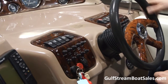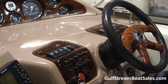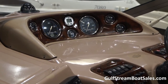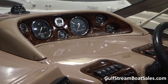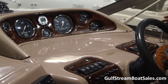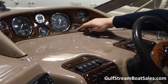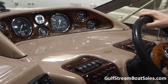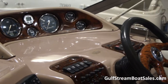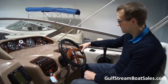We've got a nice leather and wood effect steering wheel, which is a tilt position. And we've got a full suite of marine instrumentation, giving us all the critical engine information. Everything up here is fully operational, as far as I can tell, and it's all in very good condition. We get a little bit of delamination on the dash here, which you can sometimes get just from the sun. But apart from that, the condition's very good. The boat, generally speaking, shows no sign of abuse.